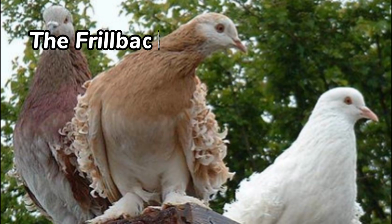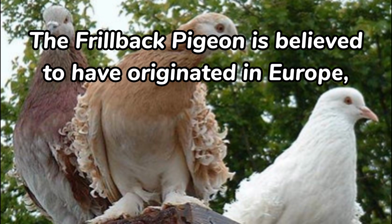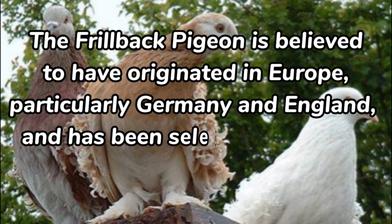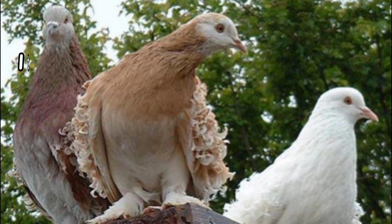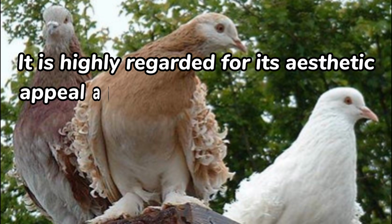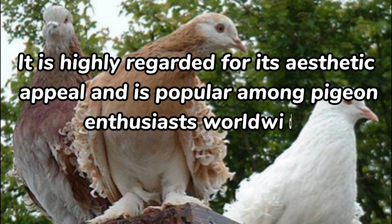The frillback pigeon is believed to have originated in Europe, particularly Germany and England, and has been selectively bred for centuries to enhance its distinct frilled feathers. It is highly regarded for its aesthetic appeal and is popular among pigeon enthusiasts worldwide.